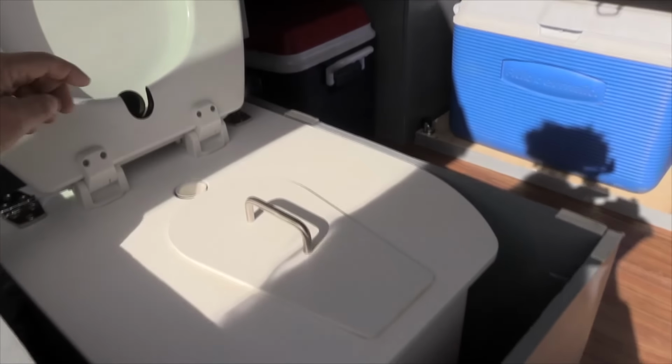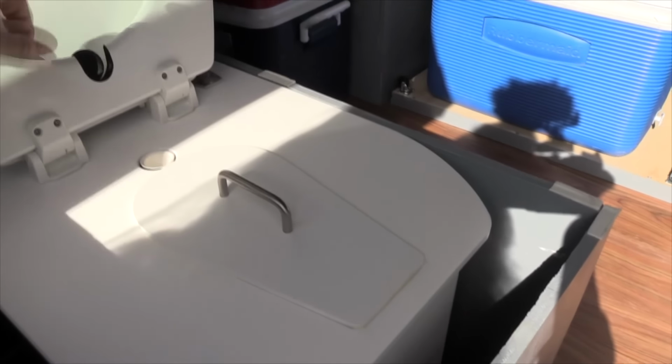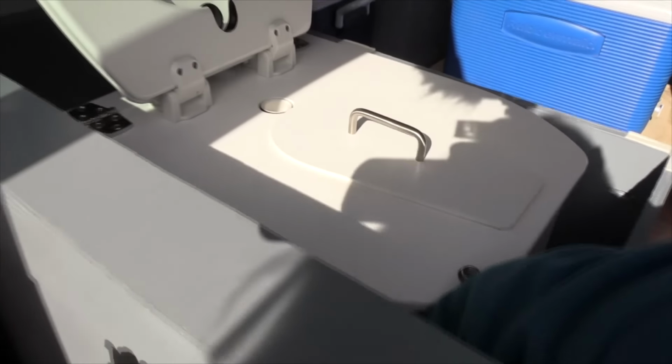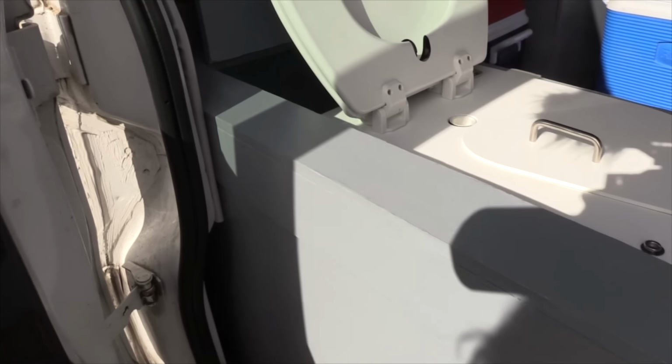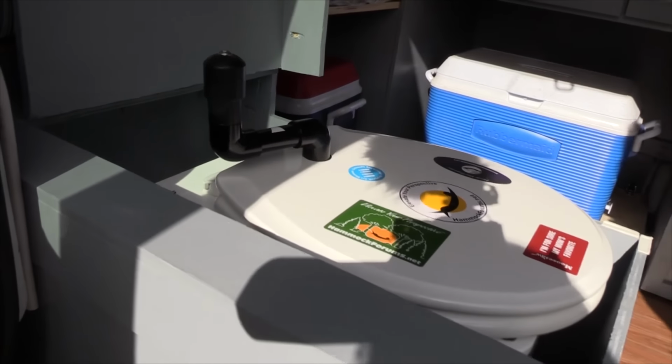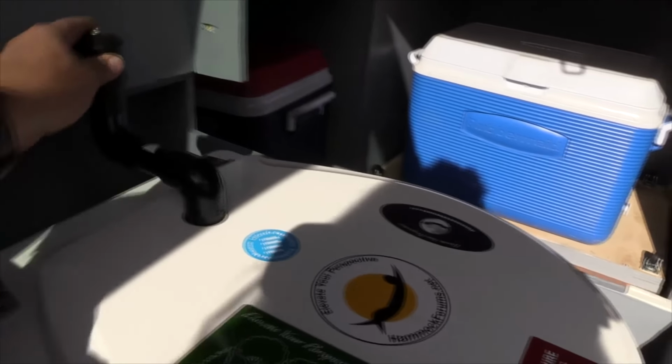You have a lever that goes in here and spins to agitate the solids. Once you need to stir the solids, all you do is drop that in place and rotate 15 to 20 times.